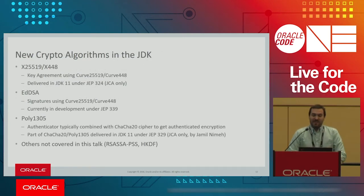On the next slide, I'm just going to jump right into the new crypto algorithms that we're working on for the JDK. The first one is X25519 and X448, which are new key agreement algorithms. These were delivered in JDK 11 under JEP 324. JEP is the Java Enhancement Proposal. But this is JCA only, meaning applications can use this crypto service directly, but it's not yet integrated into the TLS implementation, though we are working on that.